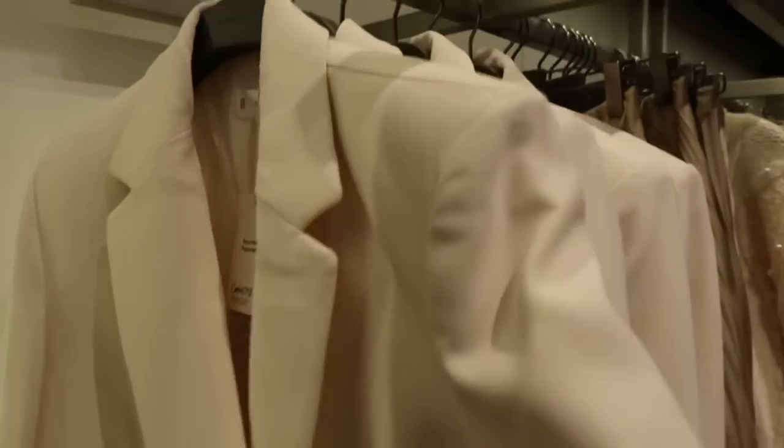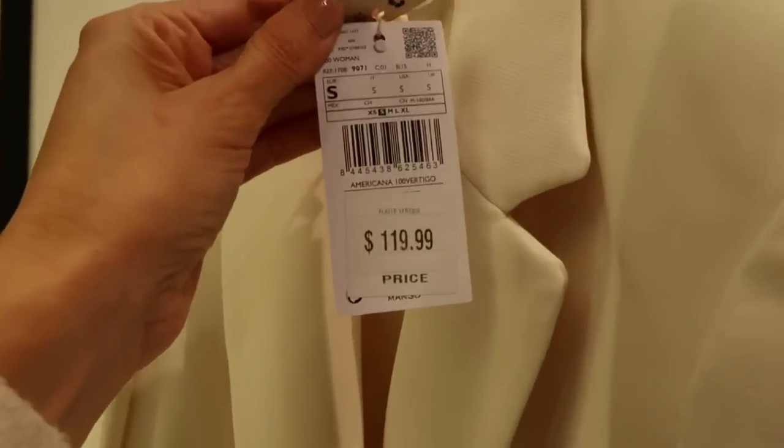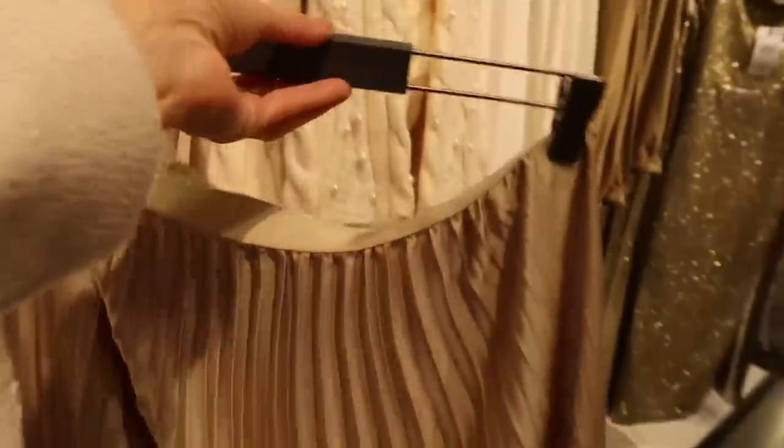A new collection, these blazers are cropped. This one's a go for $119. And they have these pleated skirts that, of course, I love. They feel a little bit thin, to be honest with you. This one goes for, okay, I cannot see the price, I need to put it back and check the price. These ones go for $60. Yes, no lining and the fabric is very thin.